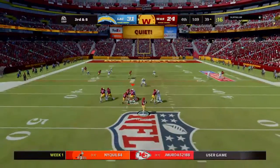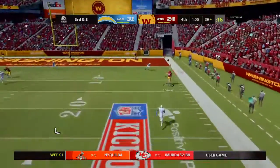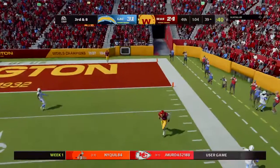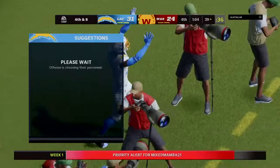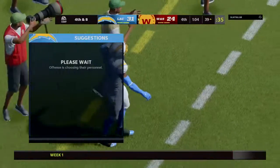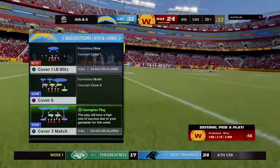Fitzpatrick to throw. Eluding the pressure right. On the run, he'll let it go deep, right sideline. And too much juice. It'll be out of bounds, incomplete. That means it's just one last chance left, and this has to be a first down or a touchdown, or this game's over.